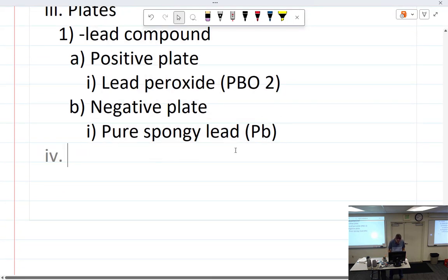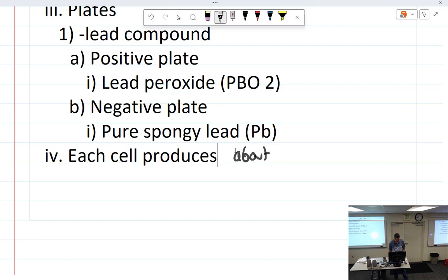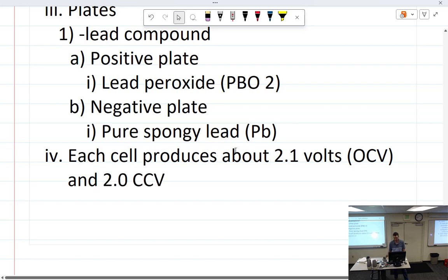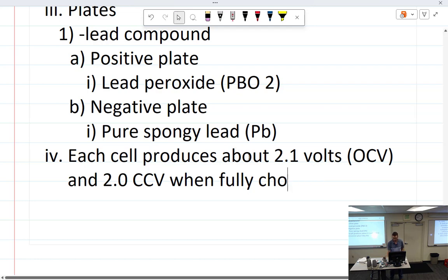Pure spongy lead, let me see. Each cell produces about, how many volts? 2 volts. 2.1 volts. Is that open circuit or closed circuit? Open. Okay. My notes actually have it as open circuit voltage and 2.0 CCV when fully charged. All right, so each cell produces that.